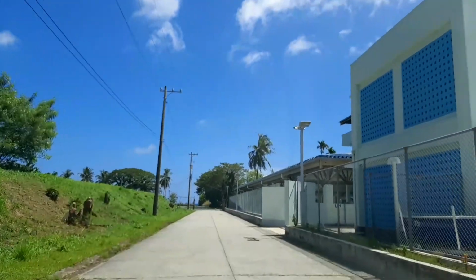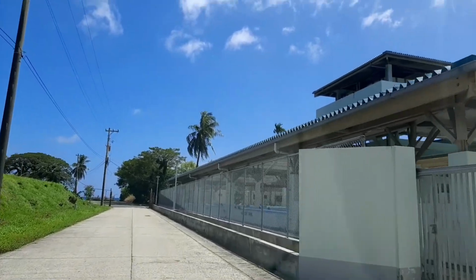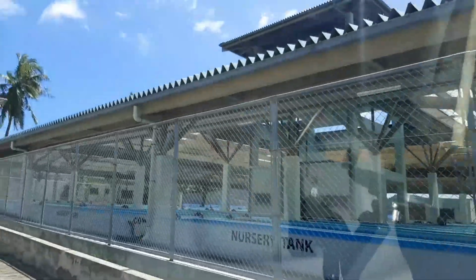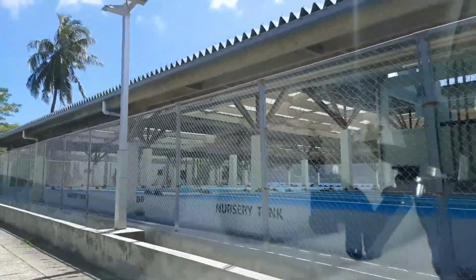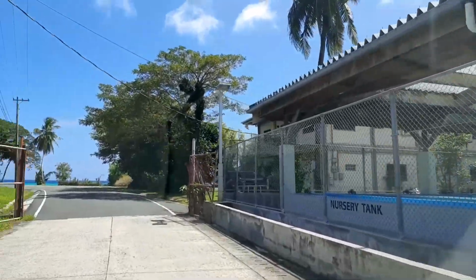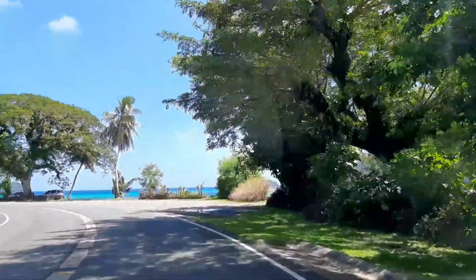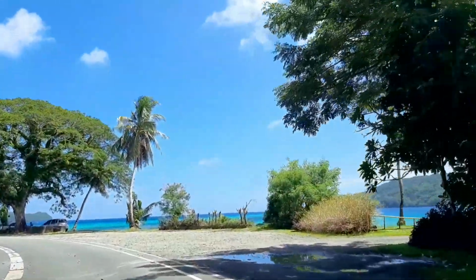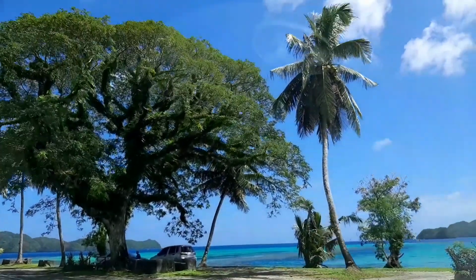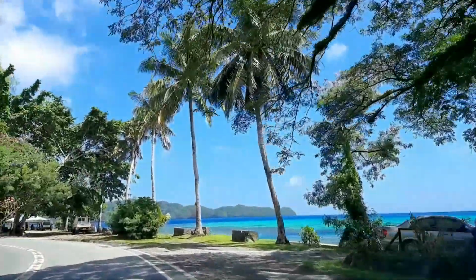It's a beautiful day and we just made it to Palau National Aquaculture. And over here, I believe that's the nursery tank for the clams. But we're going to skip it today. So this is Icebox. I hope you enjoy our little adventure today. As usual, it's a beautiful day here in Palau and the water is so blue, turquoise blue.